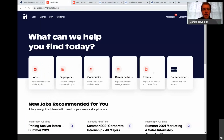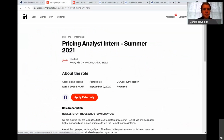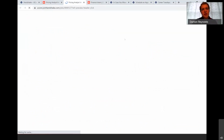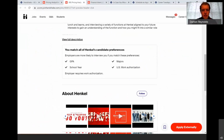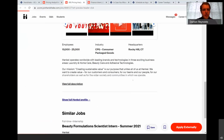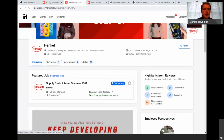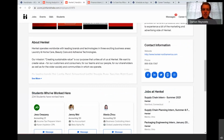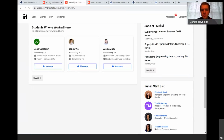I think one more good thing to point out on the first page is looking at different companies. So let's just take Henkel, for example. If you're looking at an opportunity, you can find out more about the company. If you go to show their full profile, say Henkel, my uncle works at Henkel, so we'll go look at what they have, and it'll show the company profile, how many employees work there, what people have to say about the company, how interviews go. And if you scroll down on the right, there's more contact information. Say you want a job at Henkel in supply chain or finance or operations, you can see who works there, people who are good to reach out to, as well as any future opportunities they may have.